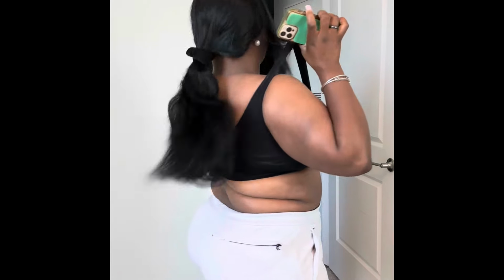So this has no give in the shoulders. As you can see, I'm moving it. It literally does nothing for me. I just know that when it's on, my breasts aren't going anywhere. So this is minimal support.